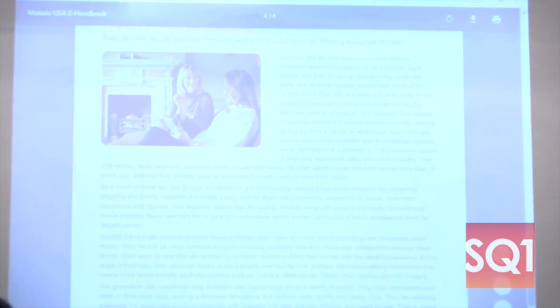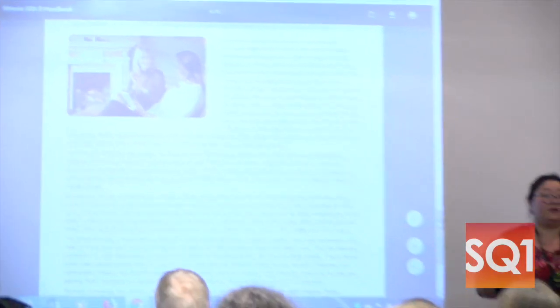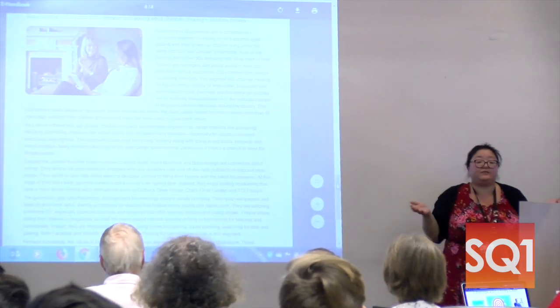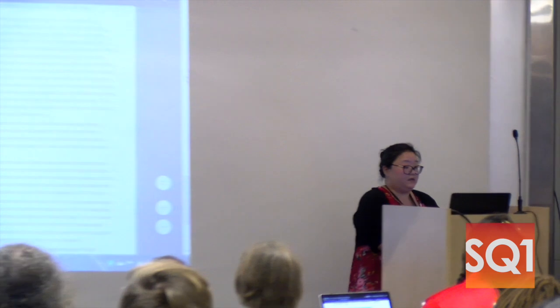They tend to be price-sensitive shoppers who buy economy cars and off-the-rack clothes from discount retail stores, despite being in upscale incomes. So if this is your target market, you know they have the money to spend, but they like to be frugal and they like to make good decisions about how they're spending money. That might influence how you decide to price or market your product or service.